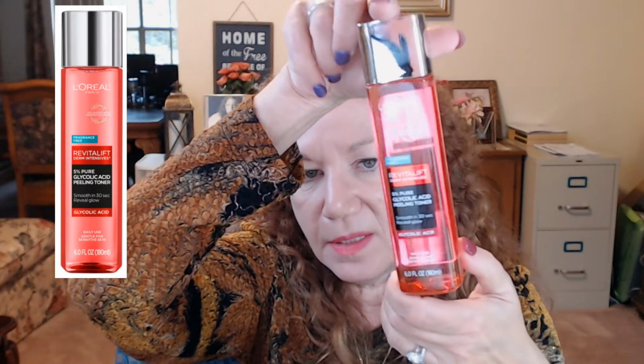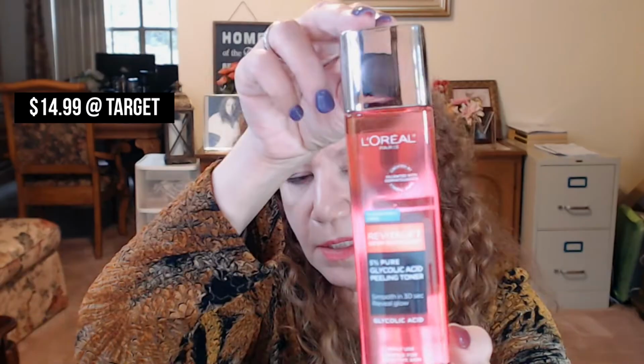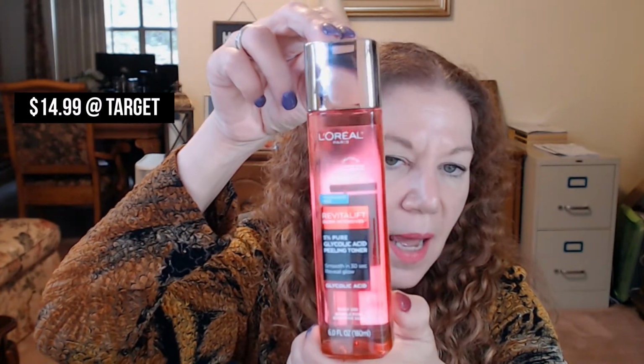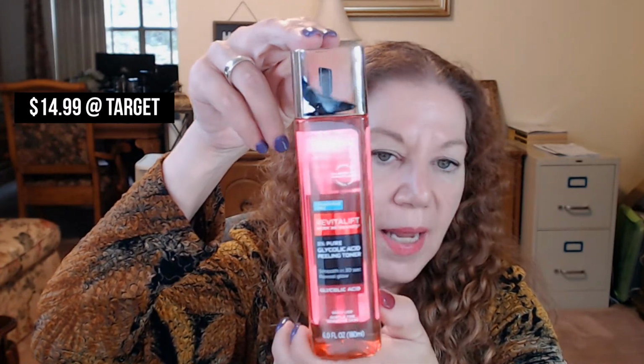Fragrance free, but that's this one. This is 6 fluid ounces. This was not cheap. I know that for a toner, it was not cheap, but I figured, since I'm kind of looking into glycolic acids and things like that, why not? It's the same brand. I'm sure they play well together. And I have used them together.